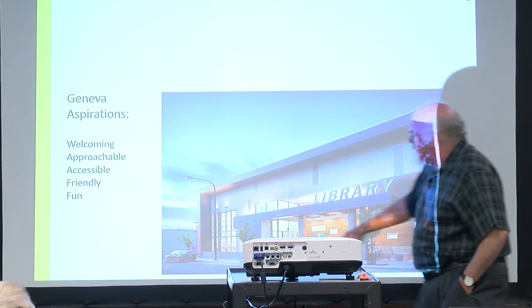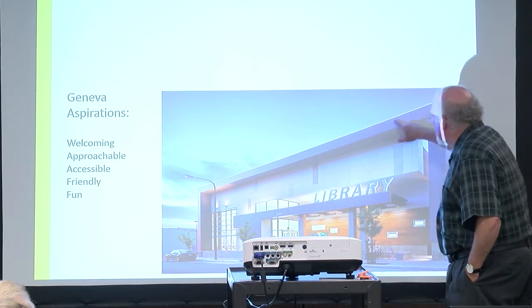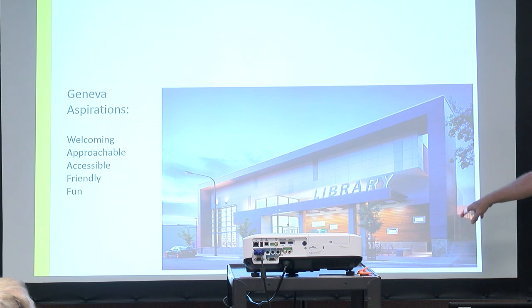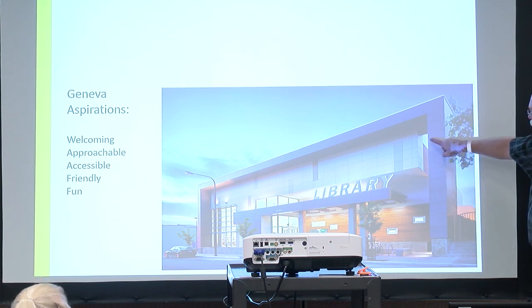So what I see here basically is that the architect has made a huge frame to frame this front facade. You can see that clearly. You can also see sky through here.